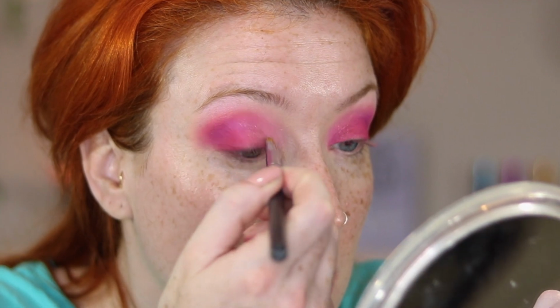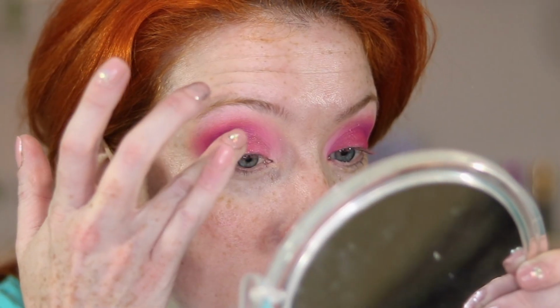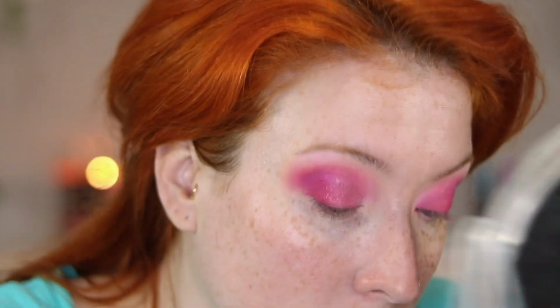All the sparkles are gone. What happened to all this? I mean, it's there like a little bit. See, I'm wondering if I'm supposed to do something with those shades, because that's kind of gone. Let me try and pat it back on there a little bit.